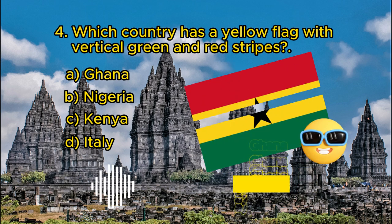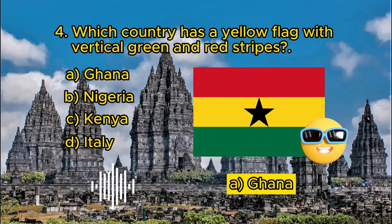Answer A. Ghana. The flag of Ghana has three colors, yellow, green, and red, with vertical stripes. The yellow symbolizes the country's natural wealth, the green represents its lush vegetation, and the red signifies the spirit of patriotism. The flag also honors the Big Six, the leaders of Ghana's independence movement.